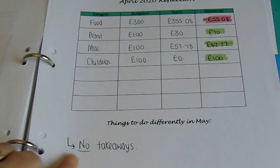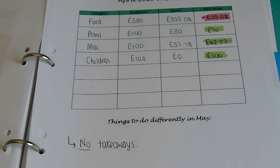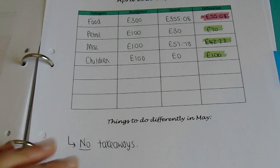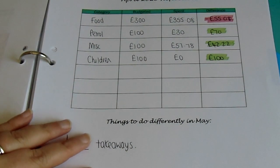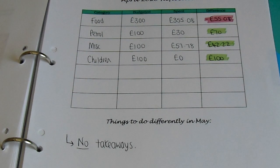So things to do differently in May is no takeaways, which, going back to our no spend year, was one of the things we weren't going to do anyway. That was before I'd been in my house for over a month. But petrol, we budgeted £100. We only spent £30 in petrol. We've only filled the car once. So £70 left over in that budget, which is fab.